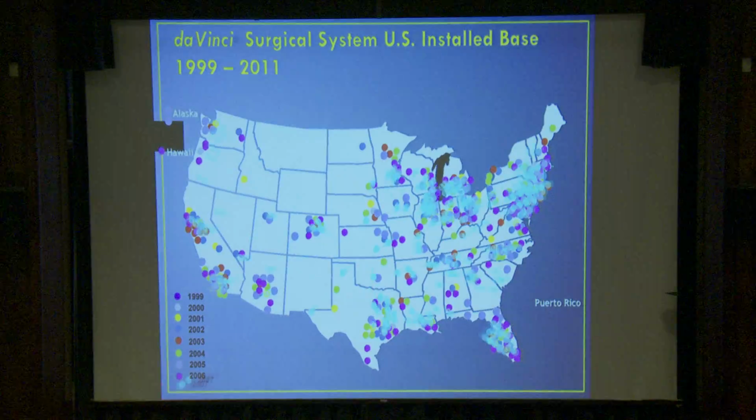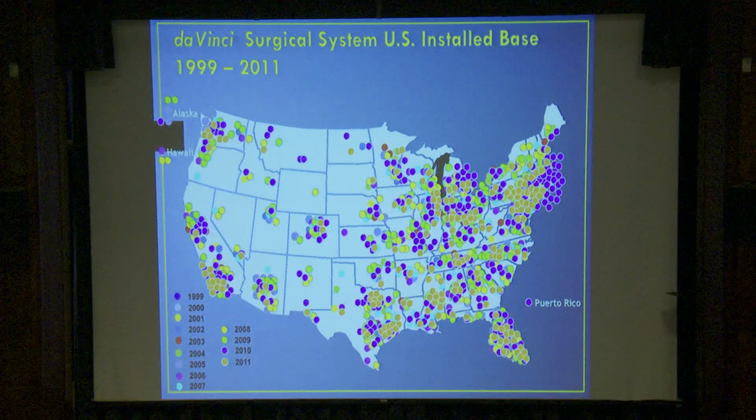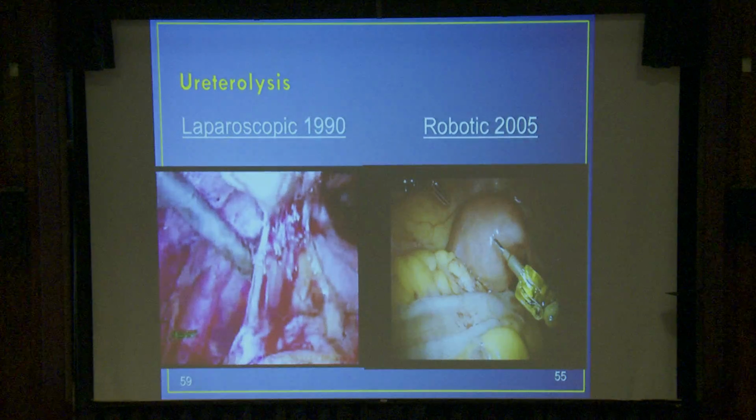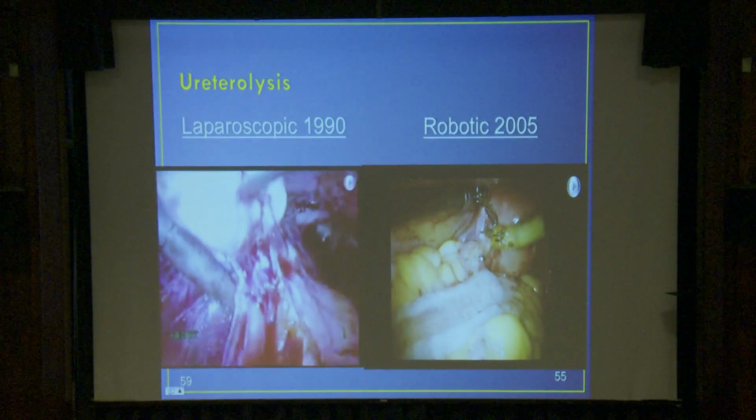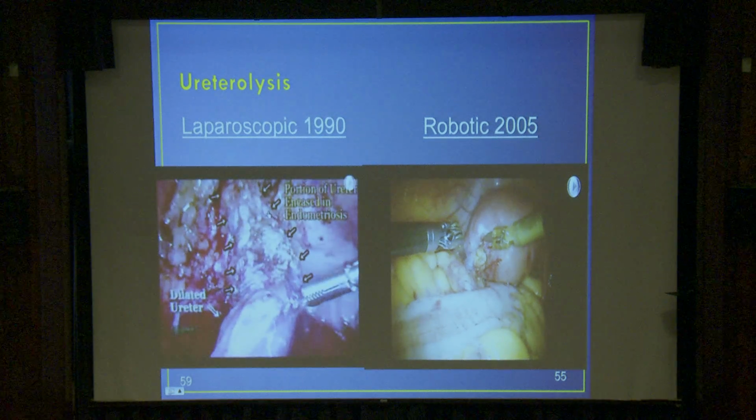The robot has exponentially grown around the country. You say why? I do not know why. I'm going to show you. This is side by side. Let me pause this. This is endometriosis. This is done in 1990.